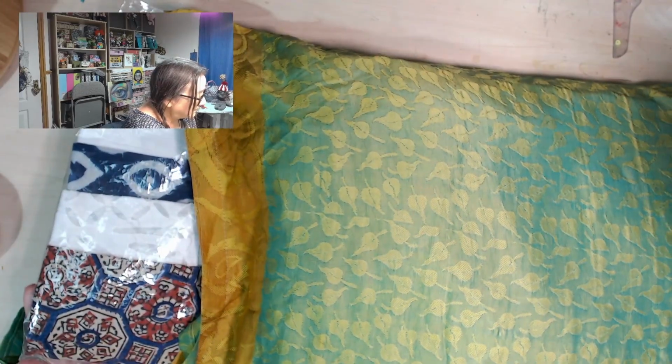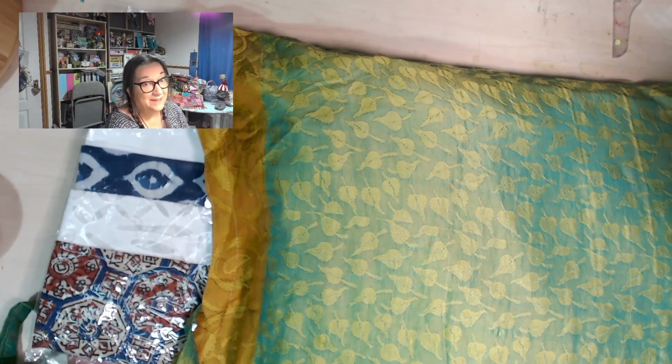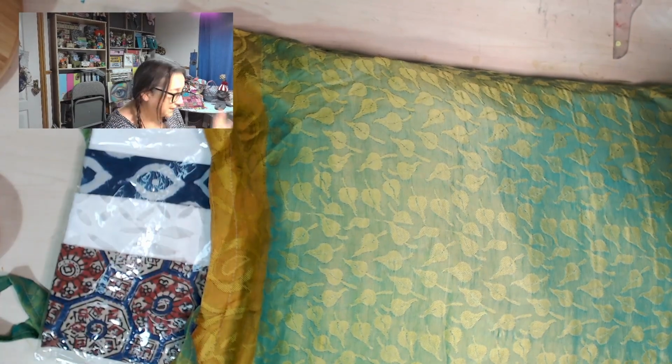Now they do use this plastic. I've asked about this before, and sometimes you just can't avoid using plastic because of the way it's got to be processed. But they are recycled plastic already. They've used them before. I will use them again. Sometimes it's unavoidable, but they do keep it to a minimum.